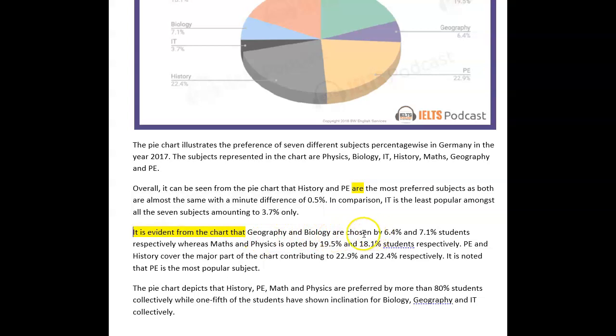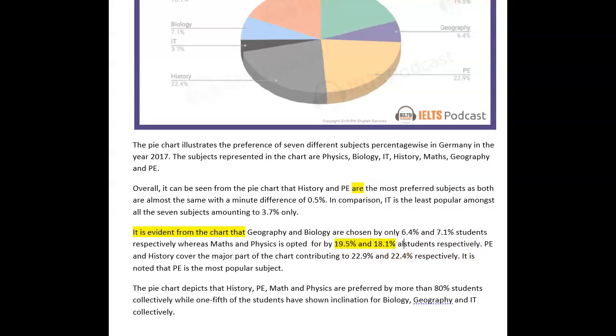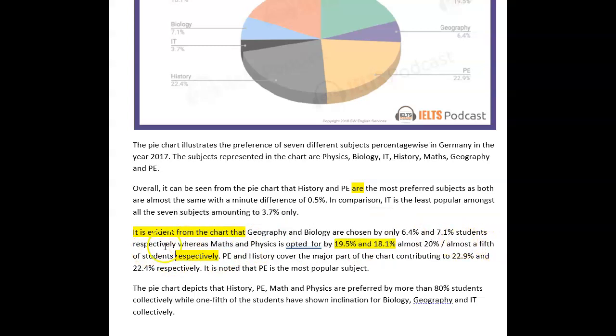Geography and biology were chosen by only, maybe, because it's quite small, 6.4 and 7.1% of students respectively, whereas maths and physics were opted for by. Opted for by is very nice, but you need that preposition for. So rather than just repeating the numbers here, which is okay, fine, you could say almost 20%, or better, almost a fifth of students. So then you couldn't have respectively, but you've already had respectively once, so don't use it twice. But almost a fifth of students each.